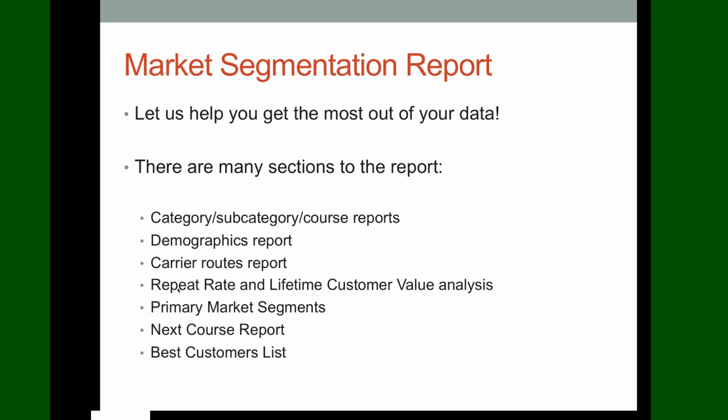So the report comes back to you with a category, subcategory, or course report, a demographics report, a carrier route report. We can identify your repeat rate and your lifetime customer value. We identify your 7 primary market segments. We have a next course report, which I'll get into, and we can also create a best customer list for you. So I'm going to get into each of these sections, but that's essentially what the all-inclusive report comes back to you as.